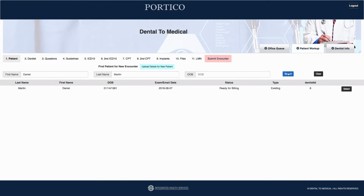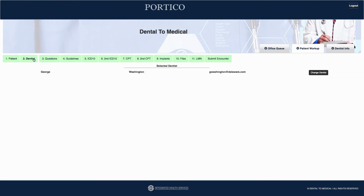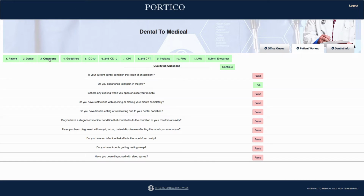When a patient calls to schedule, simply send them a portal link to prepare their medical health questionnaire before they ever come into the office. When the patient comes to the office for care, Portico will already have verified the patient's benefits, and if approved, will direct you to ask a few qualification questions to help determine whether medical necessity exists.